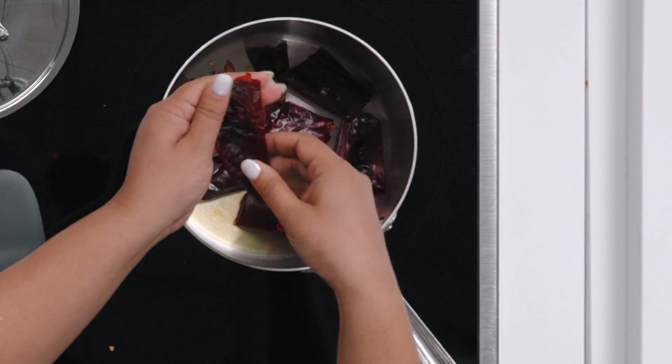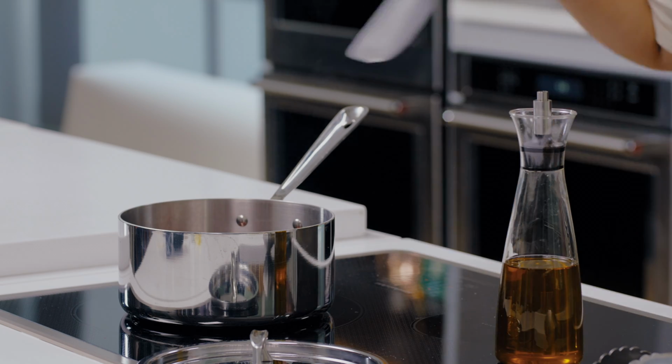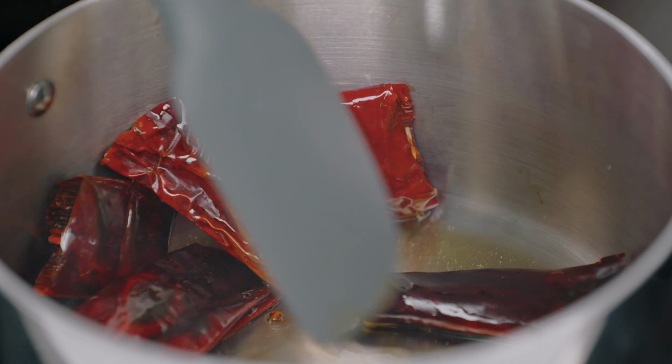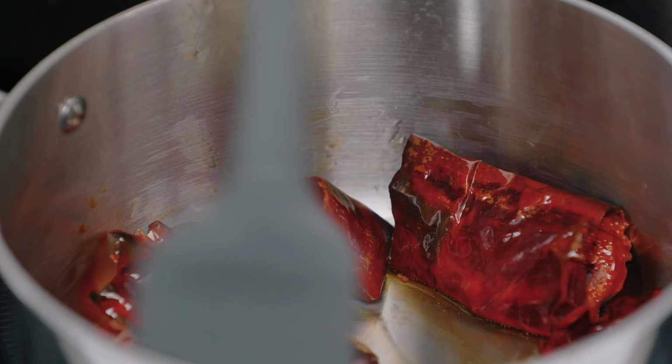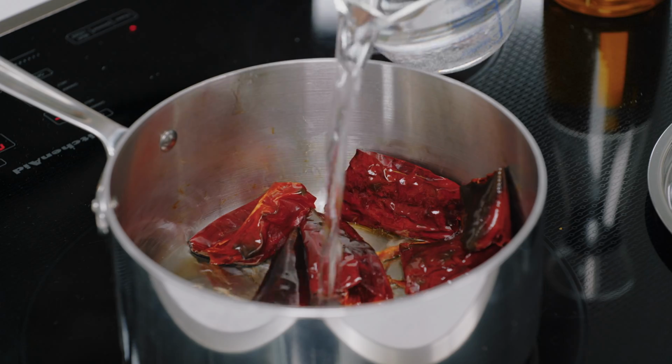That'll mean that our chili oils are releasing into the oil, flavoring it, and you want to toss these around just a little bit. This toasting phase should only take about 3 to 4 minutes. If you can see, now the oil is starting to take on a little bit of a reddish hue as the oil is released from the dried chilies. I have about 2 cups of water here.